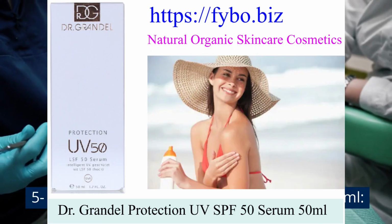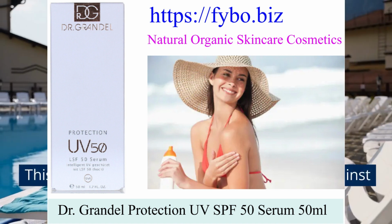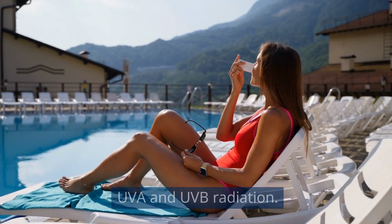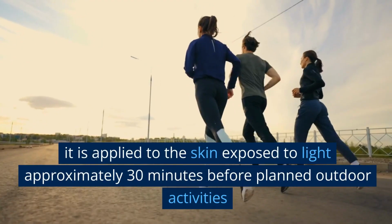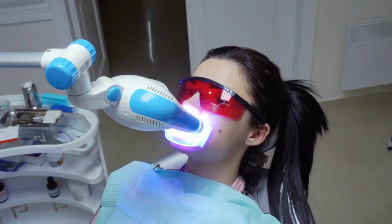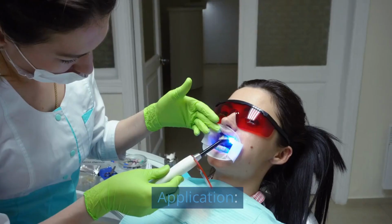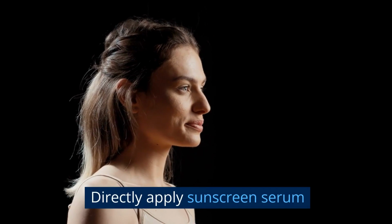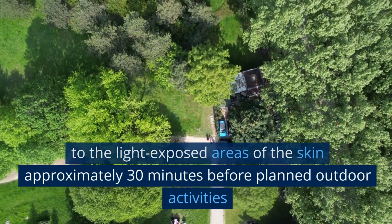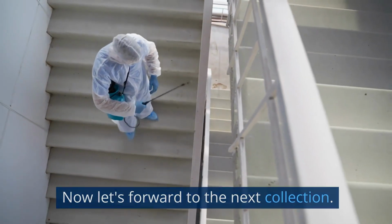5. Dr. Grendel Protection UV SPF 50 Serum, 50 milliliters. This light serum sunscreen SPF 50 protects against UVA and UVB radiation. It is applied to the skin exposed to light approximately 30 minutes before planned outdoor activities. This is repeated several times as needed to maintain UV protection. Application: directly apply sunscreen serum to the light-exposed areas of the skin approximately 30 minutes before planned outdoor activities. Now let's move forward to the next collection.